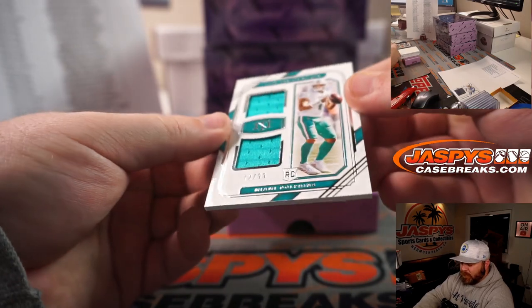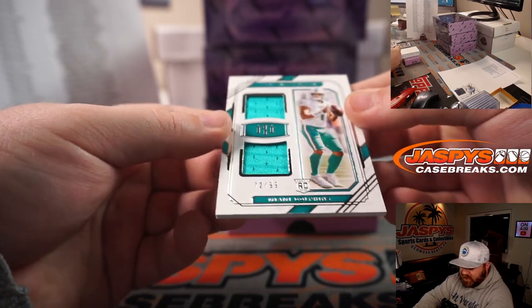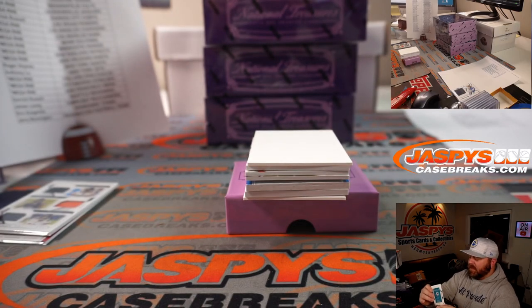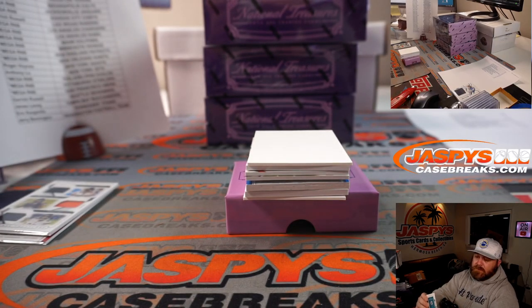We got rookie dual relic Tua. 72 out of 99 for the Dolphins. Part of the mega random number block in spot two. Sean Maddock.